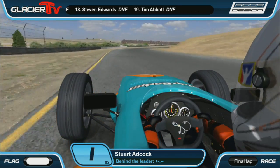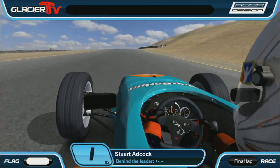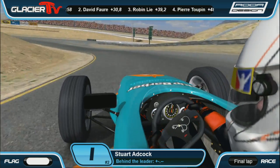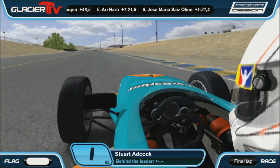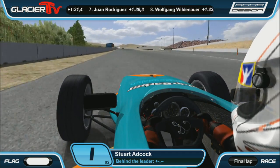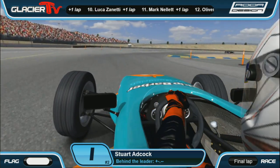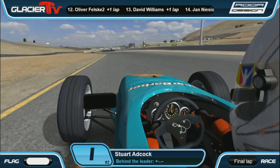And David Williams is now down into the 13th position, 1 lap down. So that shows just how much he's lost here today. But for some of these other drivers, David Farr, Robin Lee, Pierre Topper, Ari Harrow, who's currently in the top 5, this is an absolute bonus for their points positions. And whilst they might not be fighting for the overall championship, the points gaps in the top 10 are very, very small, so a big payout for some of these drivers is really going to help their championship charges. Stuart Adcock has now got less than half a lap to go here at Infineon Raceway.